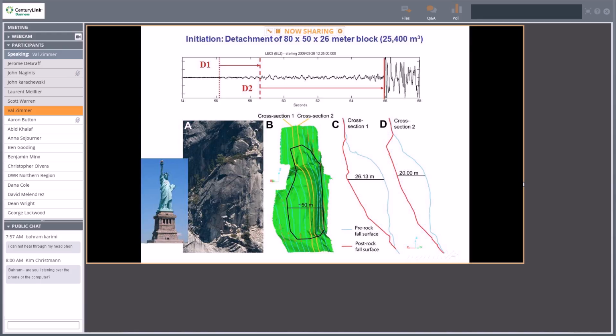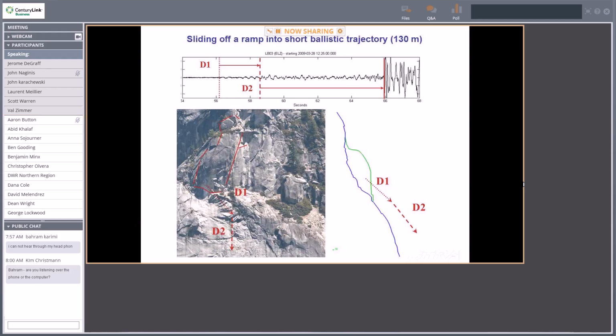And so what can we do with that? Oh, and by the way, the rock, just so you have an idea, was about the same size and height as the Statue of Liberty. And so we did a little ballistic analysis about how it might have slid out on a ledge and how much friction would be required to get a certain acceleration, and did a little bit of analysis on the timing of that ballistic analysis to sort of match that up with some of the seismic record.